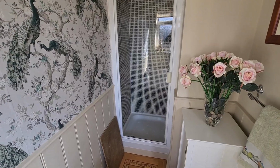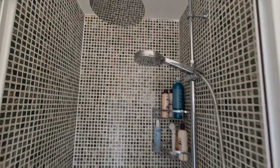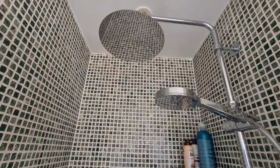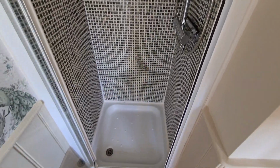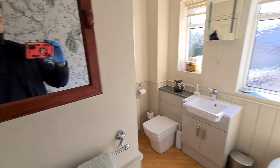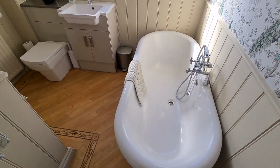Now this shower cubicle as well has integrated mixer taps, but it also has rainfall shower head, which is nice. Again, immaculately kept. You know, if I was buying a house, I'd be very impressed with that.